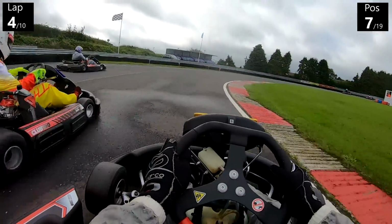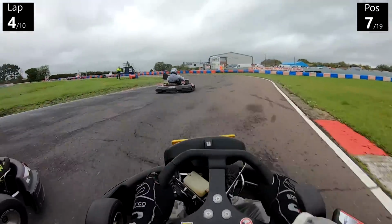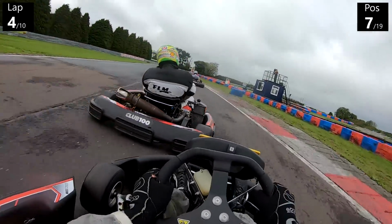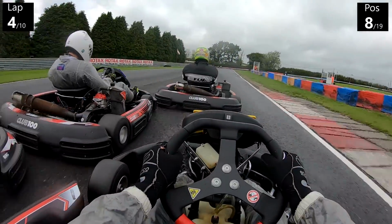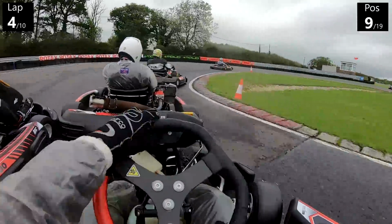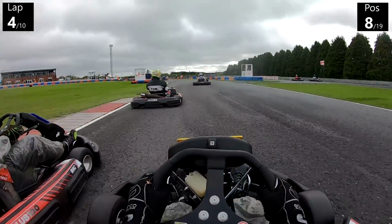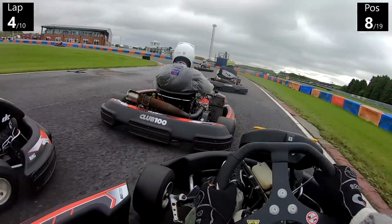Two people spun out there, have to go to the inside. It's a bit like a Forza lobby at this point. Side by side through the chicane, shouldn't really do that, but he gets the move done. Normally best for one of us to back out. It was a hard one though, because he was slightly ahead. He was on the outside, but he was slightly ahead. So we both just committed to it and just went for it. Fair enough. Good racing though. We both gave each other the space.